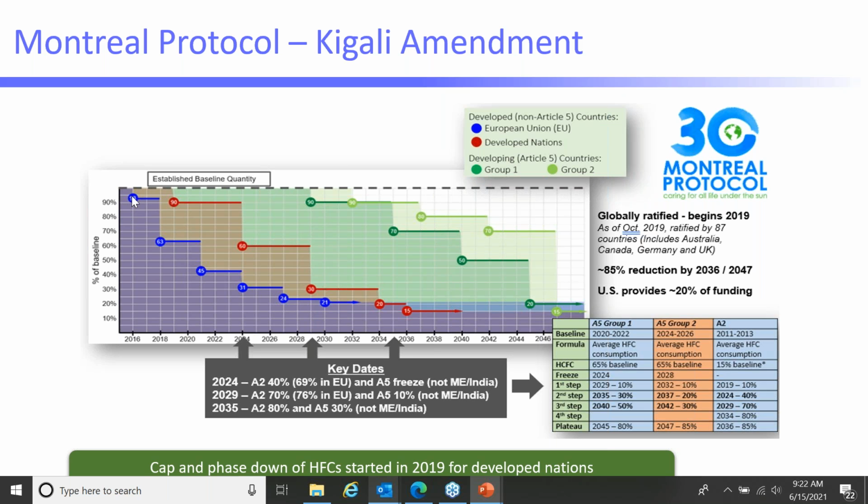Now, if we see here under the purple or under the blue line, this is the reduction in Europe. As we see, the reduction in Europe has already started in 2016 and was reduced to 93%. It was reduced in 2018 to 63%. In this year, it is reduced by 55%. That is now down to 45%. Now, we see here that the European Union countries are moving very fast and even moving faster than the requirements of Montreal Protocol for A2 countries.